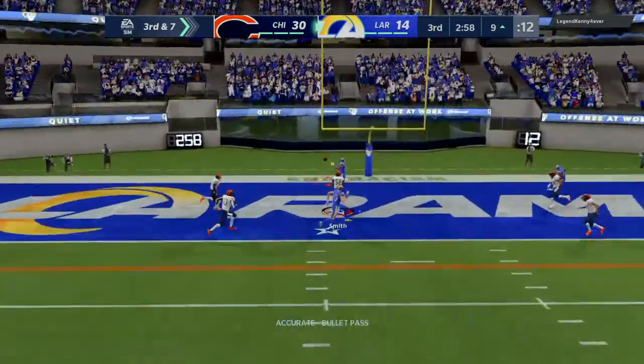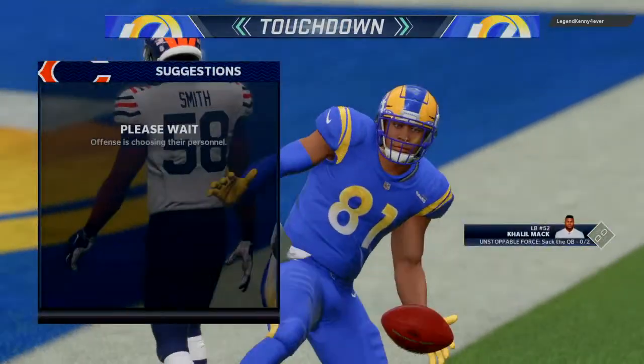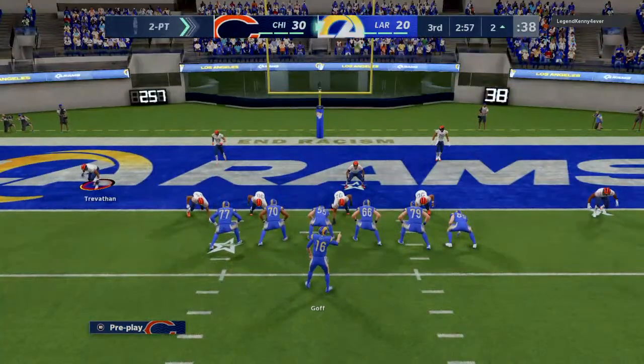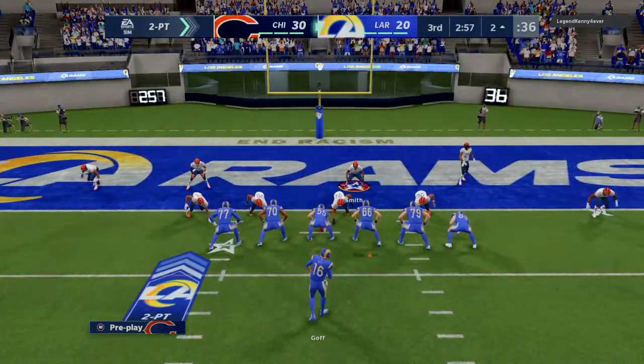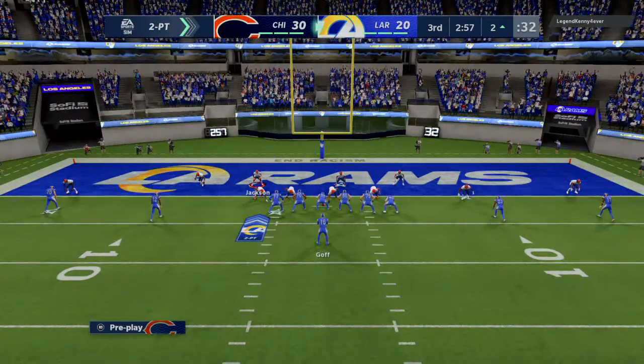Goff now looking to throw. And it's complete. He's got it in the end zone. Touchdown, Rams. Gerald Everett there to make the grab. And the Rams are able to draw a bit closer.